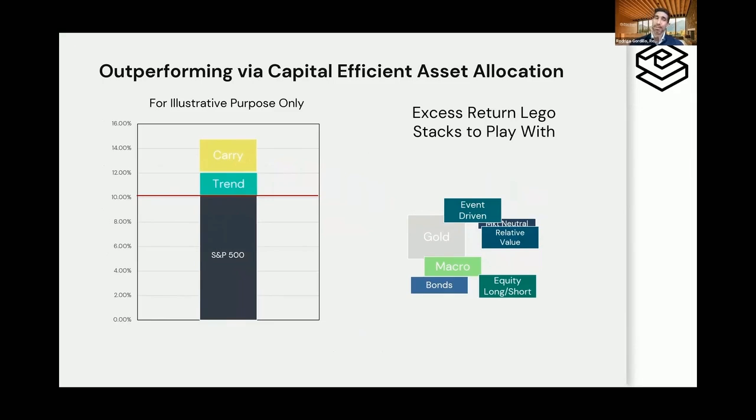Do you believe in trend following? Do you believe in carry strategies? I believe gold and systematic macro, market neutral. Every client's going to have a different view. And so the goal here is to democratize and provide people the Lego blocks so that they can make their own decisions as to what to stack on top and that prepackaged solution being managed.